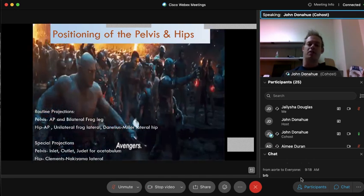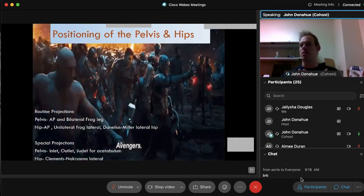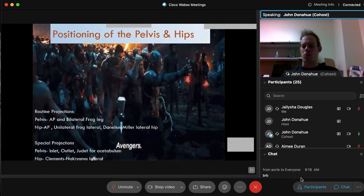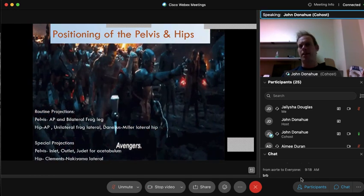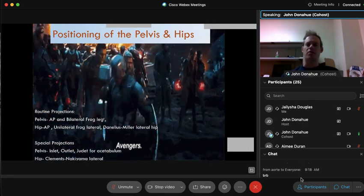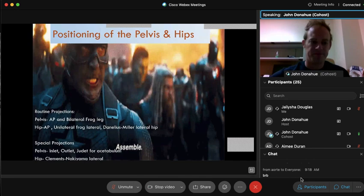As far as those being done, the inlet, outlet, and Judet views, you'll actually see those done quite a bit at the Bentaub Bone Clinic. They do those quite a bit here, so you will see those special views a little more often. Clements-Nakayama is one of those more rare ones you're not going to see very often, but that is going to be considered what we call a special projection.